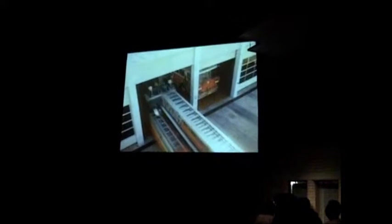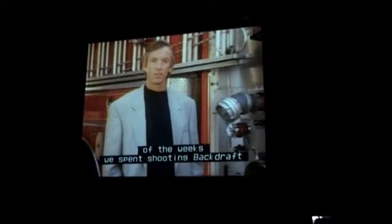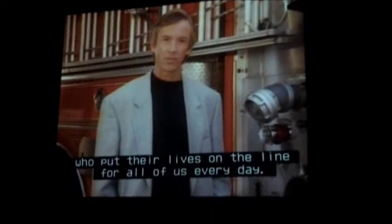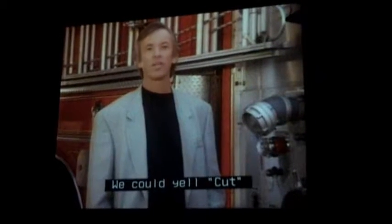Here to tell you more is a star from the film, Mr. Scott Glenn. This engine reminds me of the weeks we spent shooting Backdraft, and of the new respect we gain for the real firefighters who put their lives on the line for all of us every day. Of course, we had it easy next to those guys. We could yell cut when things got too hot.